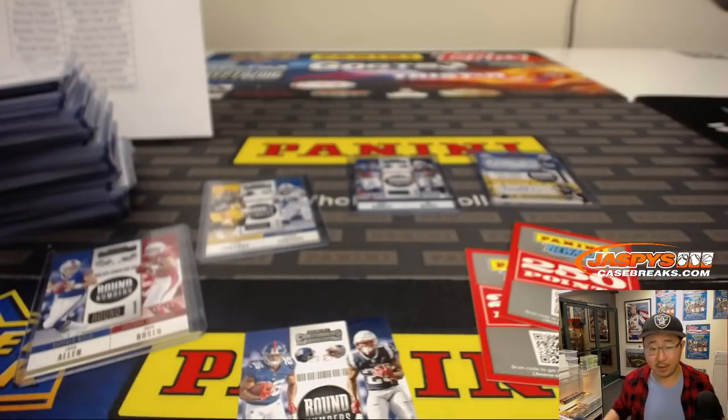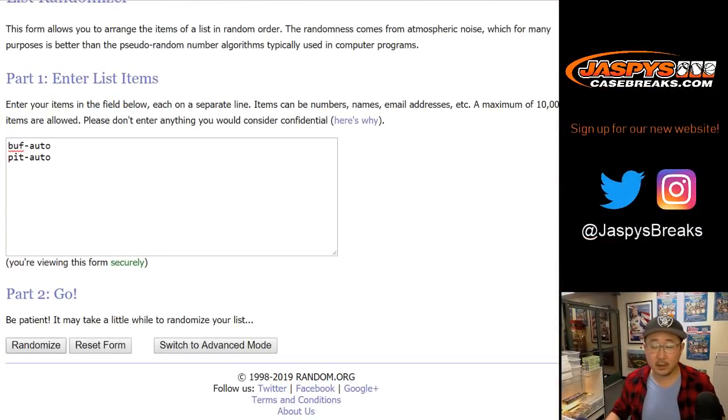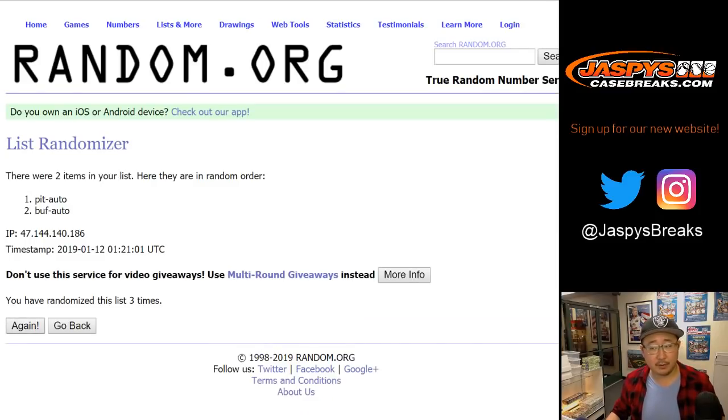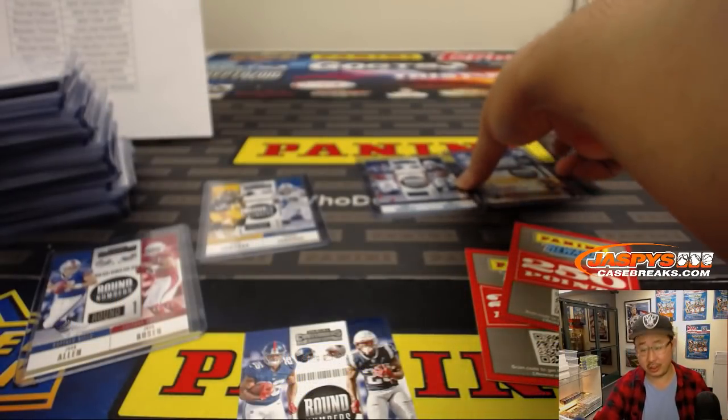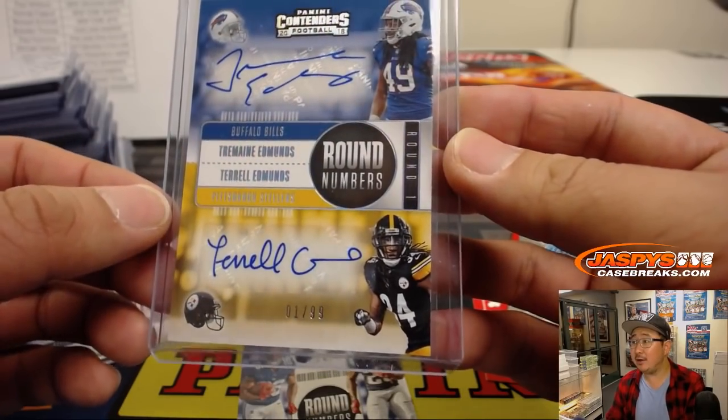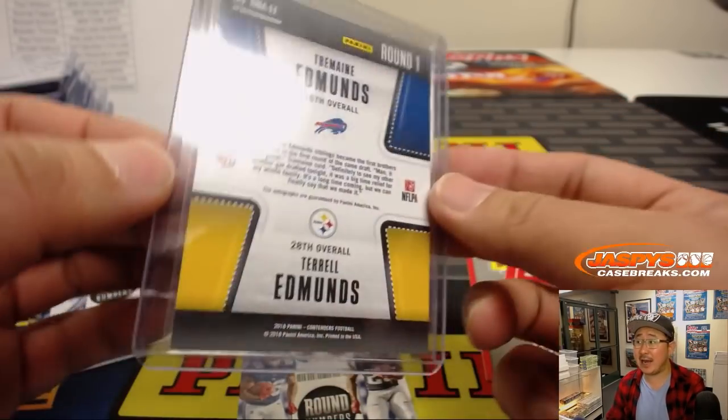Nice little number. And now the big one, the dual autograph. One, two, three, four, five, six, and seventh and final time. Team on top gets the dual auto of the Edmondses. And it's going to be Pittsburgh. Pittsburgh Steelers. Michael Gallucci with the dual autograph. Tremaine Edmonds and Terrell Edmonds. 1 out of 99 on that dual autograph.